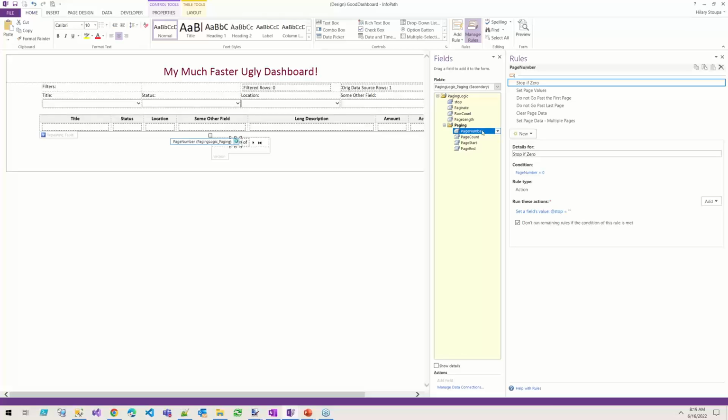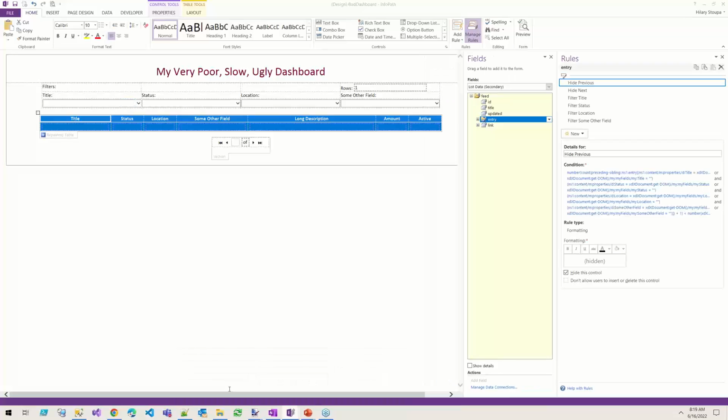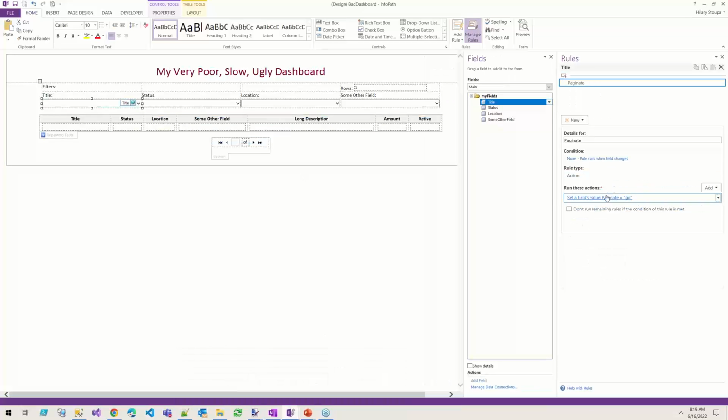And over here, if the page number changes, we're copying just the data for this page over to our XML data source. Okay, so we're just deleting and copying data, and we're simply doing it on the pagination logic because that's where it makes sense in this case. My filters were already set up to repaginate, which they were set to do in my bad dashboard as well. So over here, you can see we were repaginating on all of that.